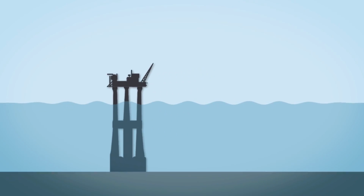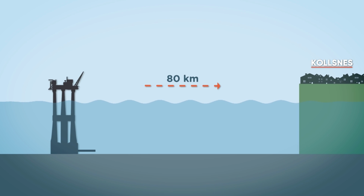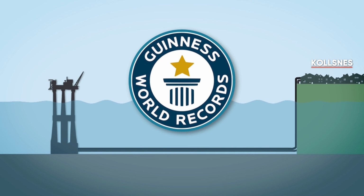All of these resources are presently sent directly back to Kolsnes over 80 kilometers away using underwater pipes, and they do this in only 84 seconds. The Troll A platform is a true engineering wonder. Due to its size and the fact that it was transported over 200 kilometers, it won the Guinness World Record in 1996 for the heaviest object ever moved by man across the Earth.